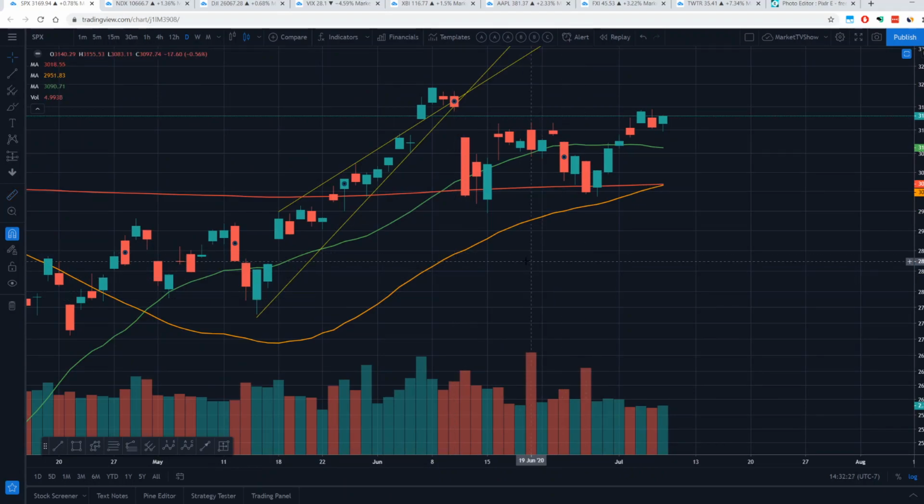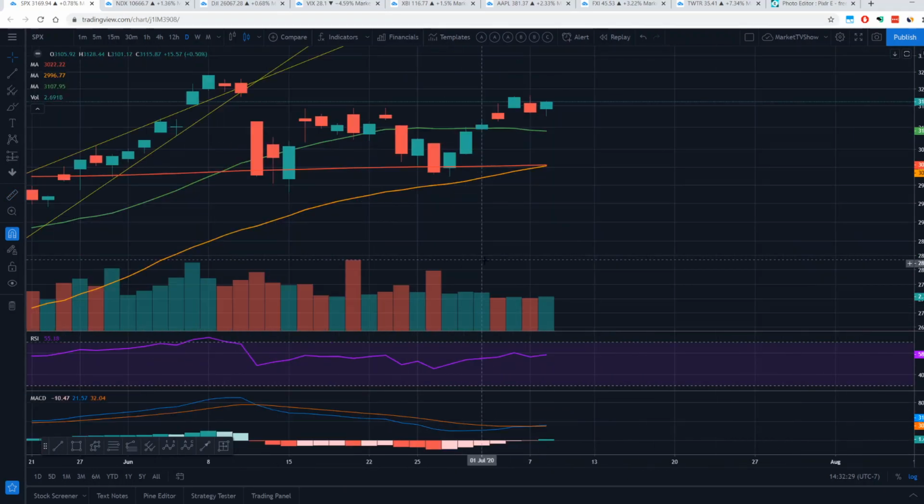Looking at the indicators here though, let's take a look. Oh, there's some confirmation here with the MACD crossing green today.